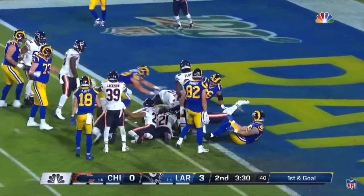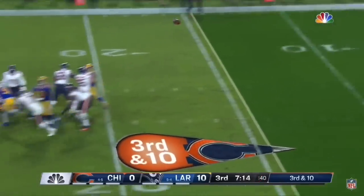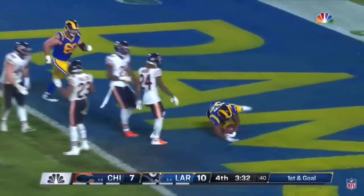Providing blocking. And Gurley gets in. Oh, it spreads out a little. Goes into the pattern to the outside. That pass is caught. Spot the ball at the four. Give the ball to Brown. And Brown takes it in.